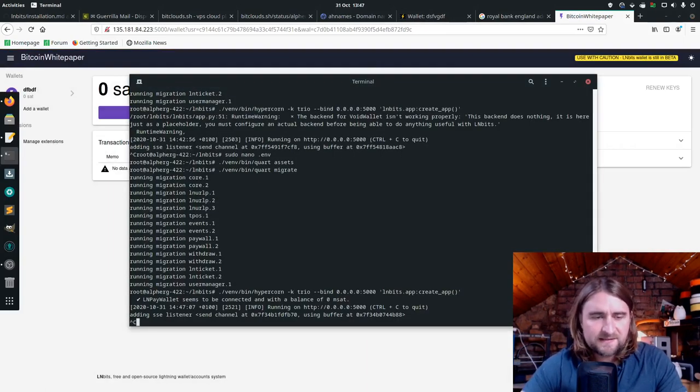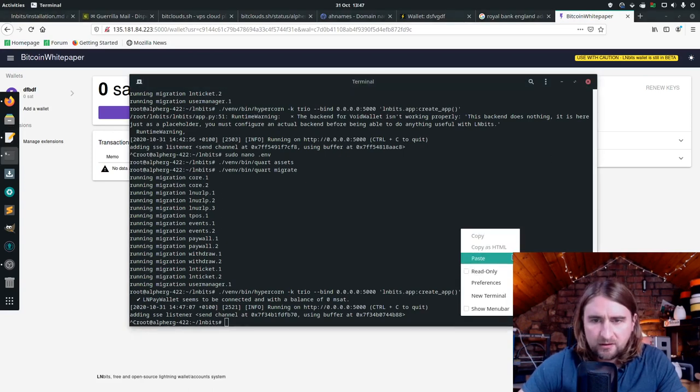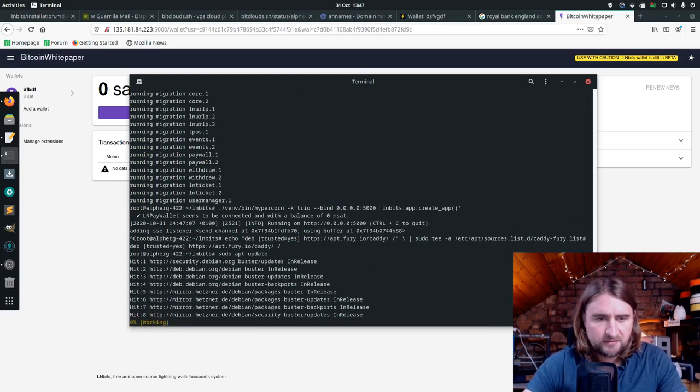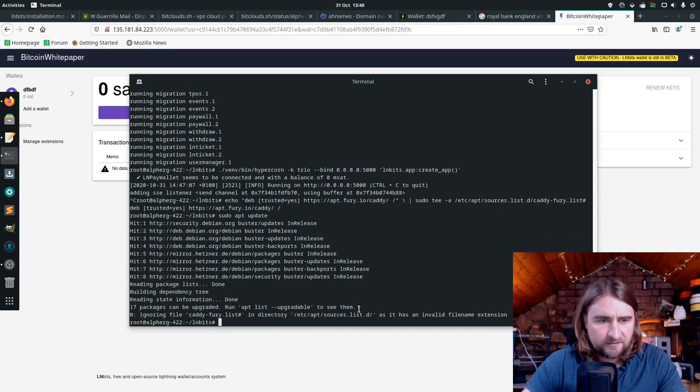Now, for our SSL certificate, we're going to use a piece of software called Caddy. Caddy is absolutely fantastic. It makes this process so much easier than it used to be. First, we need to add Caddy as a source on our VPS, which we've just done. Then we need to sudo apt update. This will update all the sources on the machine.